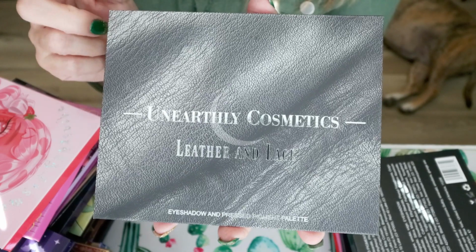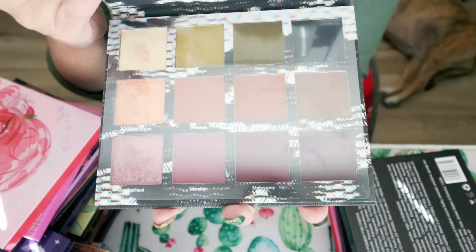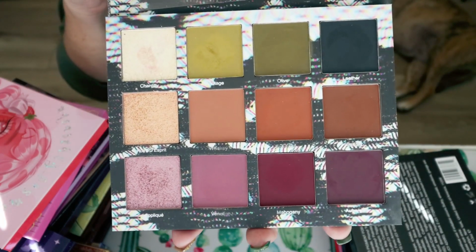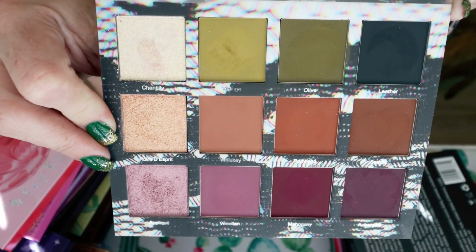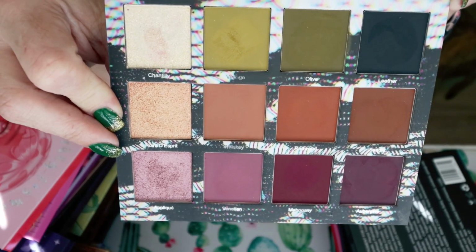Leather and Lace. I was so excited when she released this palette because this is a color lover, neutral lovers combinational dream. It is such a beautiful palette. I love, again, how she laid everything out in rows, so it's really easy to create looks with this. I love that there's greens, there's neutrals, there's berry tones. This is another palette I reach for a lot.